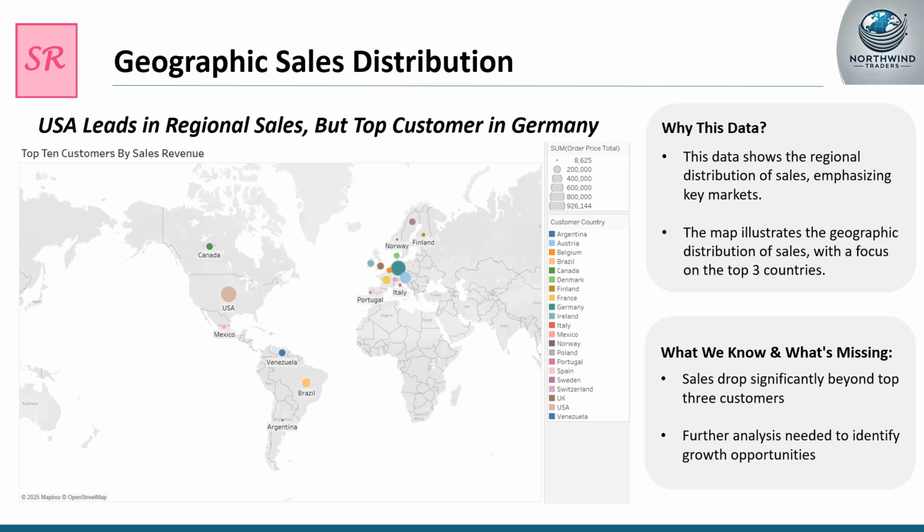Why are these 3 countries performing so well? And more importantly, how can we replicate that success in other markets? This data suggests the need for further investigation into potential growth areas, strategic sales initiatives, and customer engagement beyond our top-performing regions. Moving forward, we should explore targeted strategies to maximize revenue and expand our market reach.